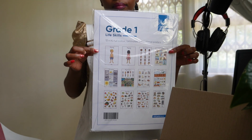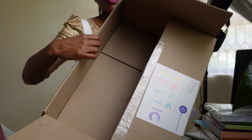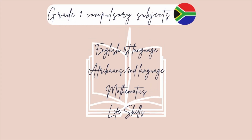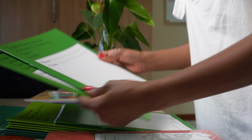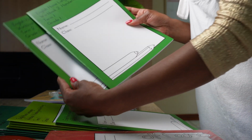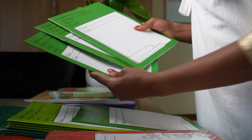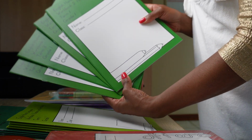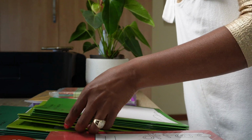So the facilitators guides are not in the box, because I ordered them as an ebook. I'm going to show you later on in the video on my laptop where those facilitators guides are. The facilitators guides will guide me on when to pull out the assessments from the portfolio book. So these are the workbooks.